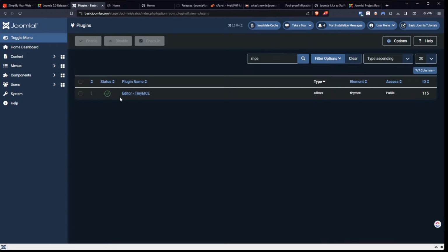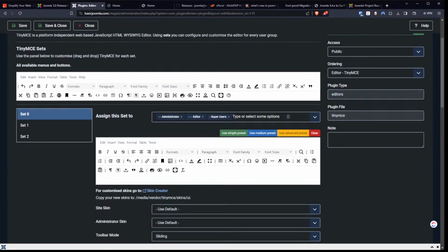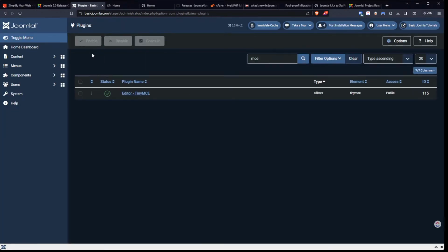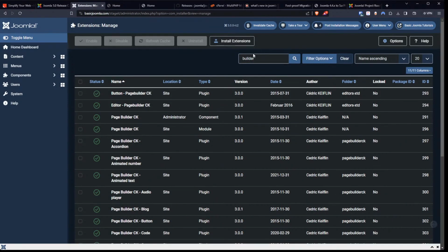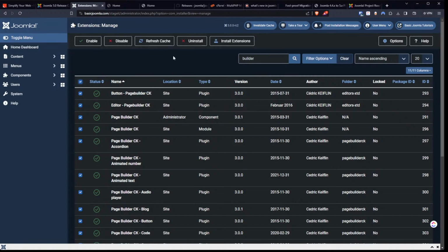Let's see. No, it's there. It's published. Or would it be page builder getting in the way? No, because you have to switch. No, let's try this though. Oh, sorry. Extensions, manage. I do have Template Creator CK in here, so let's go builder, page builder. Let's just turn that off.